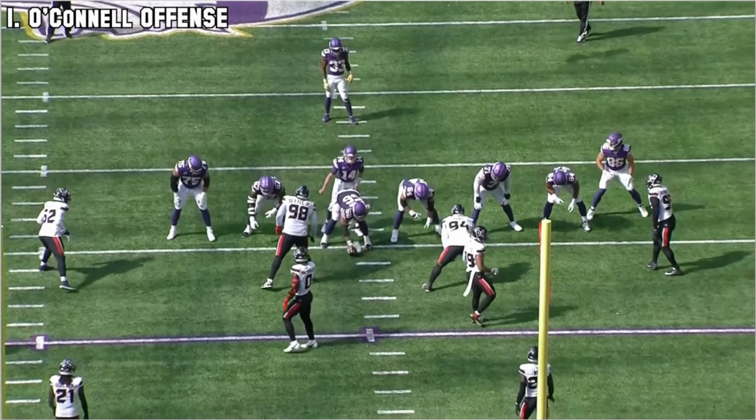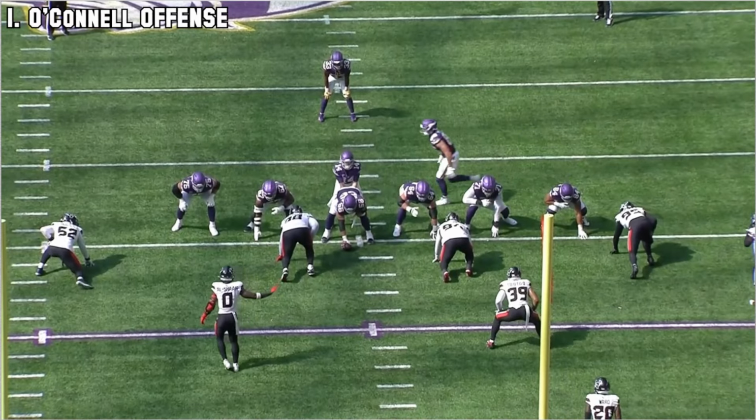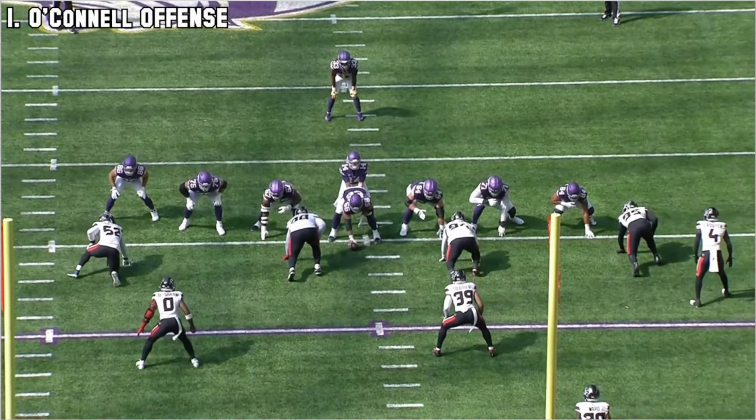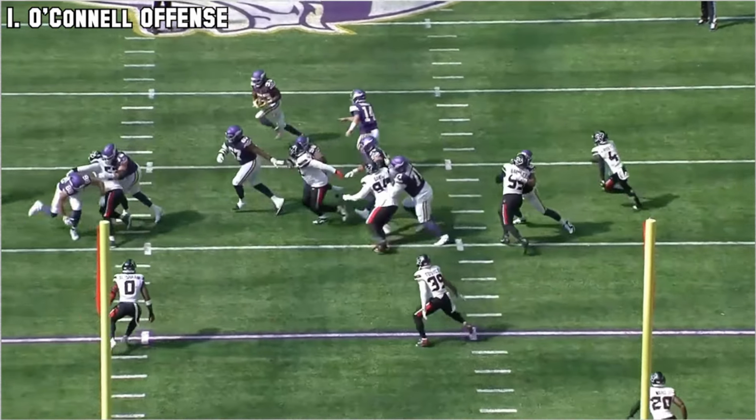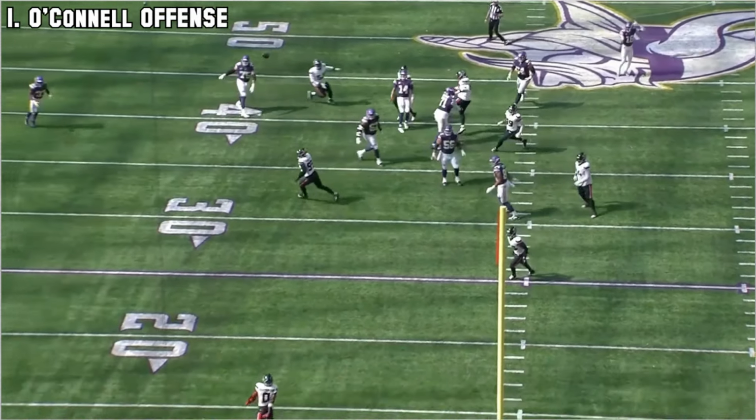Of course, with Flores, he's going to be unpredictable. He's going to show you different fronts. He's going to play mind games with you. So you have to be ready for that. I think it could potentially be a messy game, but we'll see.